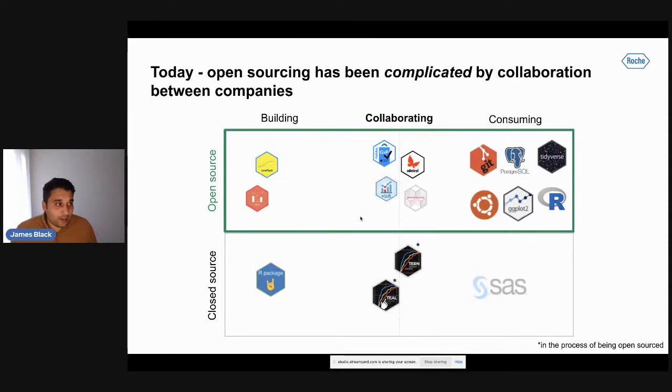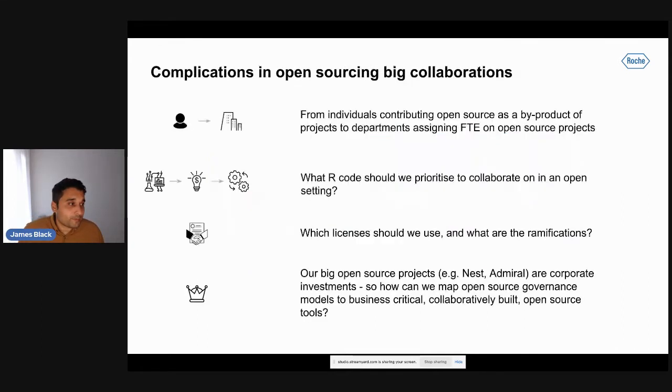What we've seen happen recently, though, is that it's got a lot more complicated, but complicated in a good way, because we're starting to actually collaborate in the open source setting, and also collaborating even more in the closed source setting. This talk touches on some of the issues that we've run into and what we're doing within Roche to respond to that.